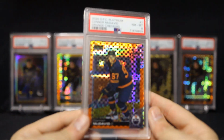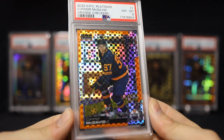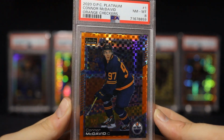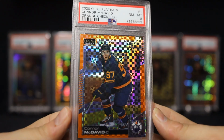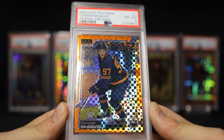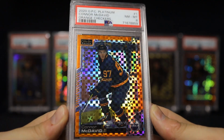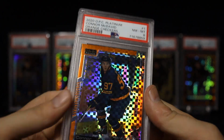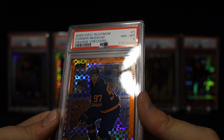All right, here's the most confusing grade of the order. This is the only one where I was kind of just bummed because it didn't deserve this bad of a grade. PSA 8. I thought this card would be a 9 or a 10. I don't remember anything really that wrong with it. I mean, maybe is that a scratch there? That could be it, maybe.